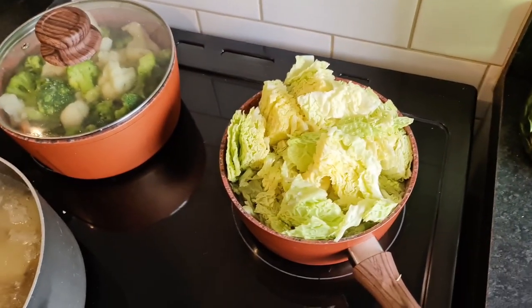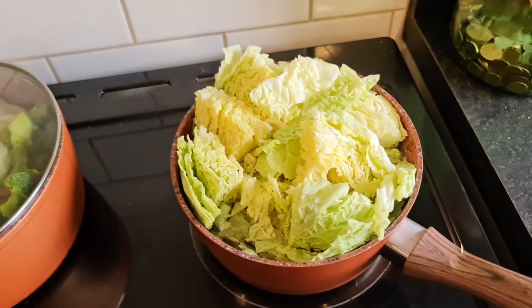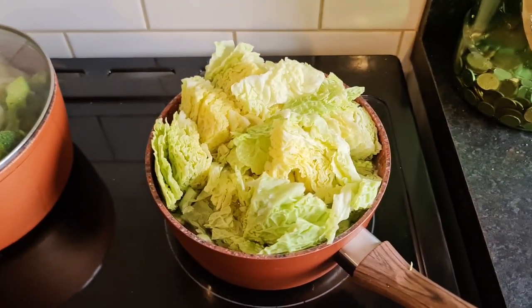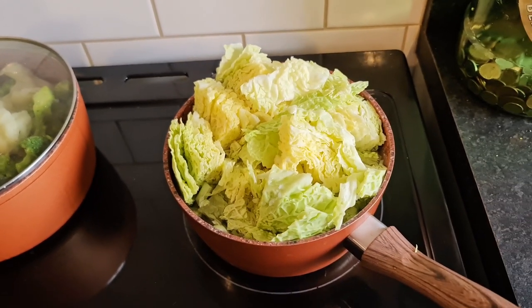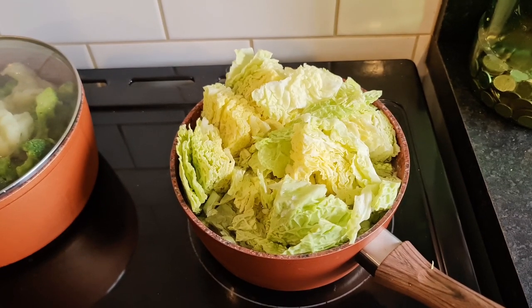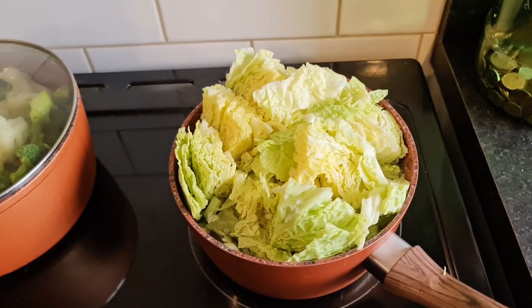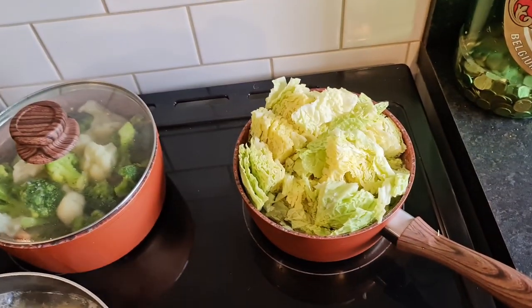I've decided I am going to do the saveloy cabbage. I know it looks like there's a lot in that pan. That's the pan I blanched the roast potatoes in. But they will go down. Yeah, I've decided I'm doing the saveloy cabbage, because if Lou finds out I had a saveloy cabbage and didn't use it, she'd kill me. And let's be honest, we don't want the wrath of that, do we?